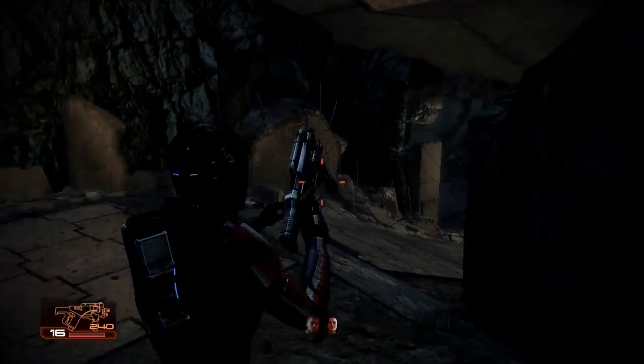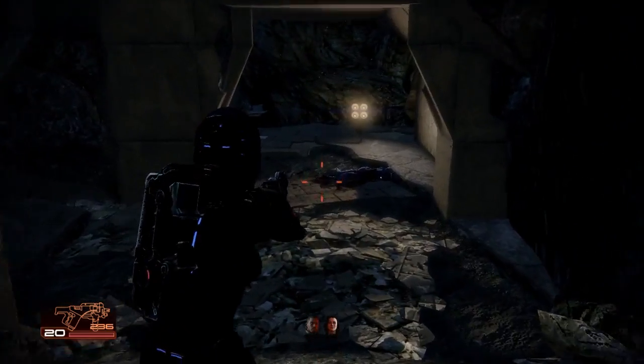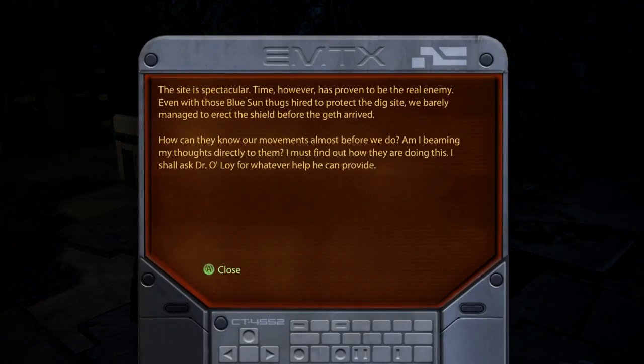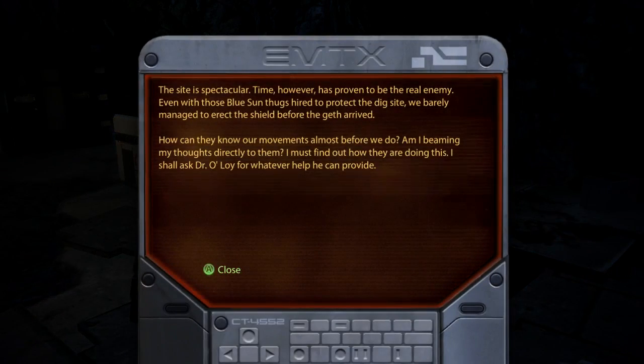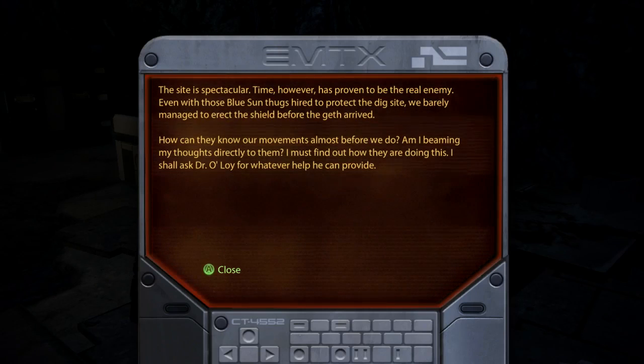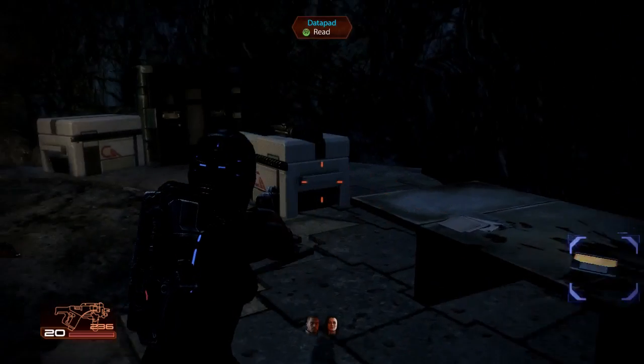Damn it. I failed everyone. Oh, those are probably the doctors. This site is spectacular. Time, however, has proven to be the real enemy. Even with those Blue Sun thugs hired to protect the dig site, we barely managed to erect the shield before the Geth arrived. How can they know our movements almost before we do? Am I beaming my thoughts directly to them? I must find out how they are doing this. I shall ask Dr. Aloy for whatever help he can provide.